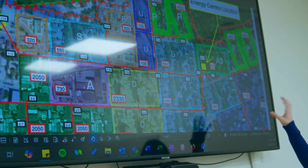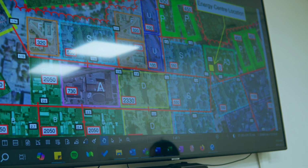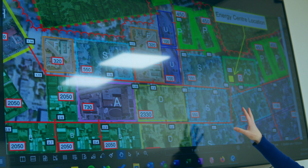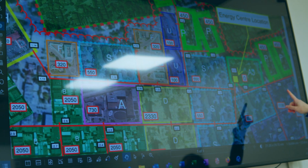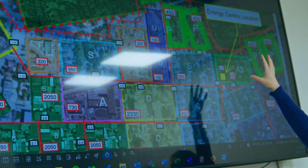So we decided to look at towns in Ontario and see what parts of these towns are common in most of them. And we call these little areas blocks in our report. And we combined these blocks to the size and to the layout that we wanted to use for our study. And that is basically how we put the illustrative community together.